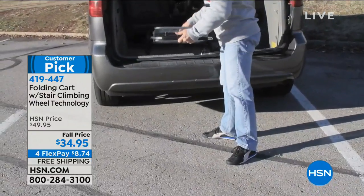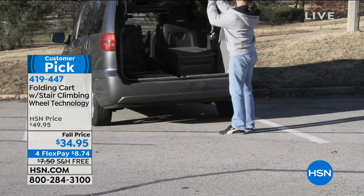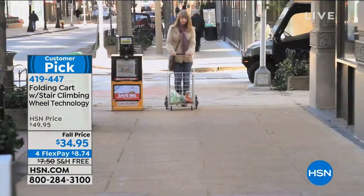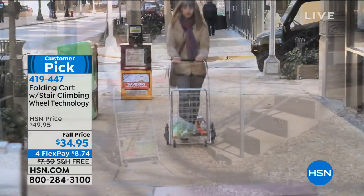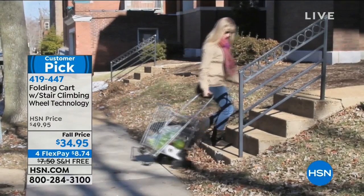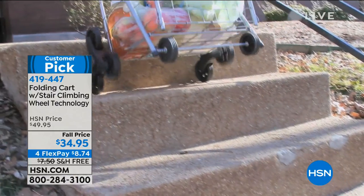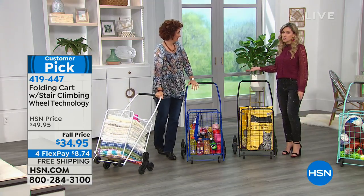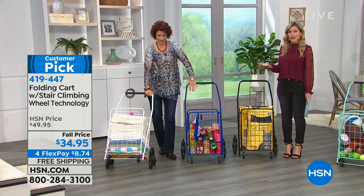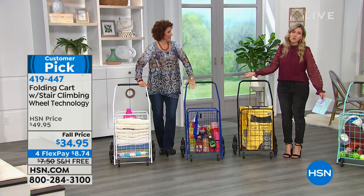But if you keep one in your trunk, you're able to, just as we saw, the coach unloading all the basketballs. But the stair climbing technology, especially if you live in the city, or if you do have steps that lead up to your front door or from your garage into your home, or maybe you have an apartment building that doesn't even have an elevator, or just even getting up to the elevator, right? Exactly. There's so many different times that you wish you had a little help. This is that extra help for you, and it's lugging all the load so that you don't have to.